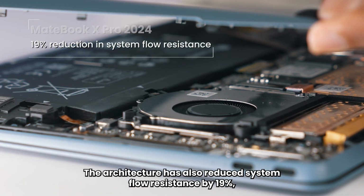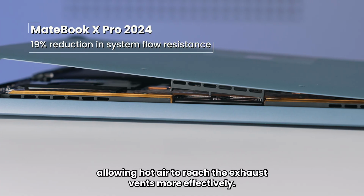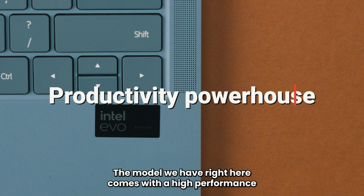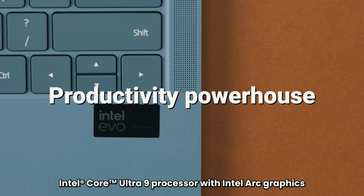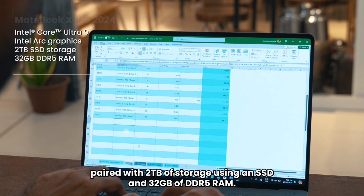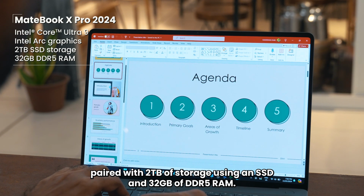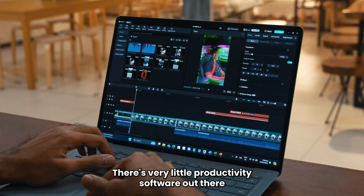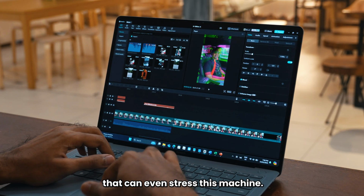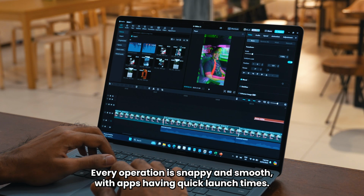The architecture has also reduced system flow resistance by 19%, allowing hot air to reach the exhaust vents more effectively. The model we have right here comes with a high-performance Intel Core Ultra 9 processor with Intel Arc graphics paired with 2TB of storage using an SSD and 32GB of DDR5 RAM. There's very little productivity software out there that can even stress this machine. Every operation is snappy and smooth, with apps having quick launch times.